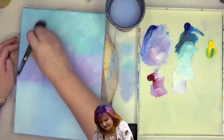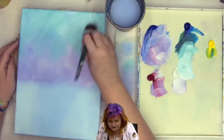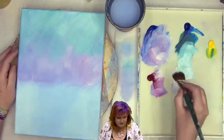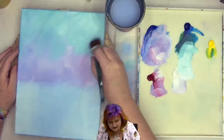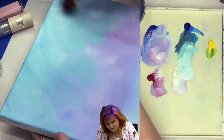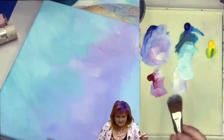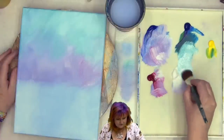Now, the trick here is, guys, and if you're really new, this is the struggle with acrylic: if you want that soft transition between these two sky colors, you've really got to have both areas, the purple, sort of periwinkle, and the aqua, be wet.